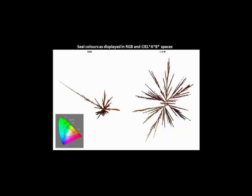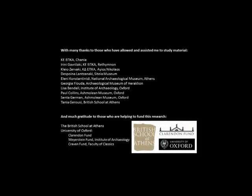In this way, there is scope for this sort of colorimetric data to be used in relation to many other types of queries, such as whether there are relationships between seal cover and iconography, style, engraving depth, whatever you like. I hope that tonight I have demonstrated that the interaction of light and material is an important consideration in the study of Aegean seals, and that understanding the mechanisms of colour perception is key in conducting further investigations into the study of colour. Thank you.